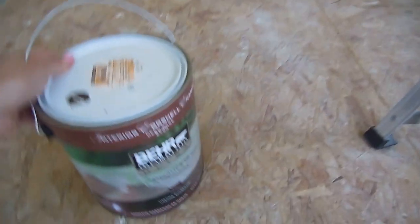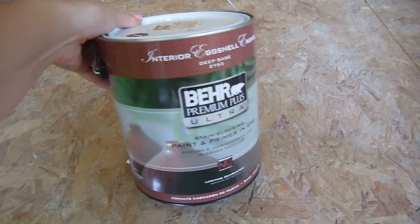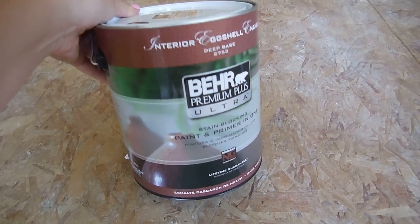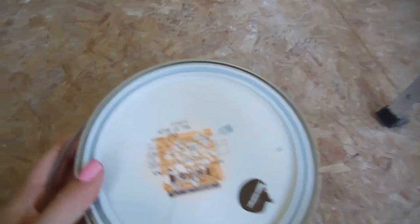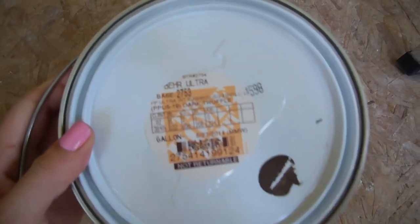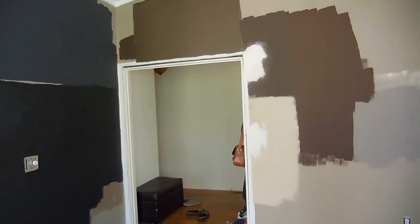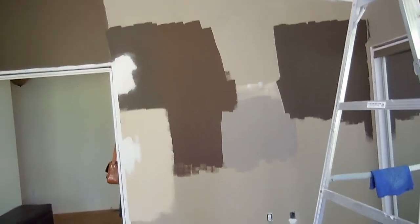This is the paint that we're going to be using. We picked up the Behr Premium Plus Ultra. This is the stain blocking paint and primer in one. And then the color is dark truffle. So after we get some paint up on the wall, I will come back and show you what it looks like. Are you excited to start painting, babe?